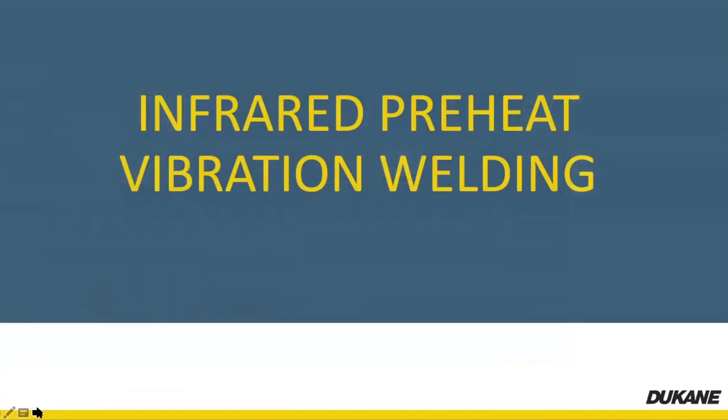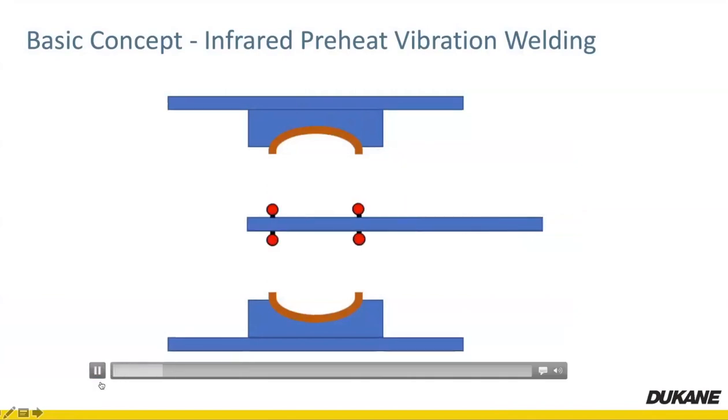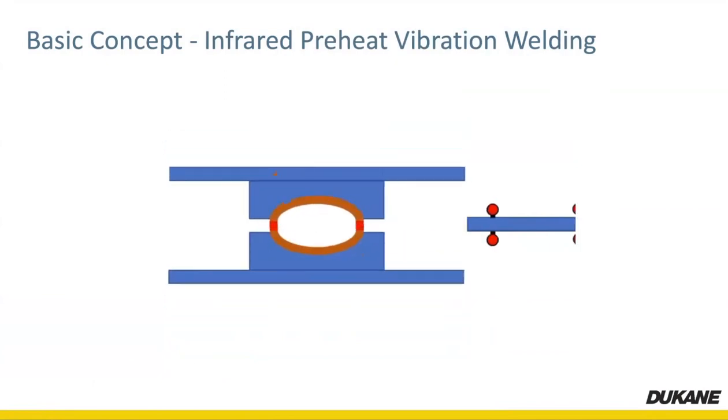All right, what else? Infrared preheat vibration. I'm going to make the assumption, in the interest of time again, that most of us know what vibration welding is. Basically, you rub parts together, they get hot, and we melt them together. So with infrared preheat vibration, we add these infrared heaters, we preheat the surfaces, we pull the heater out, and then we vibe weld them together.